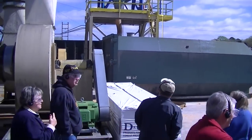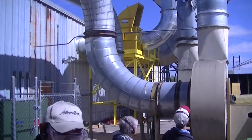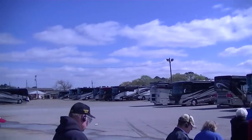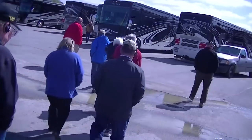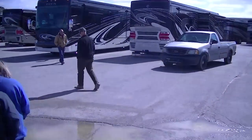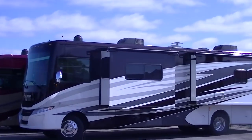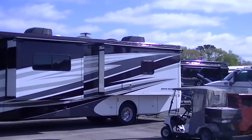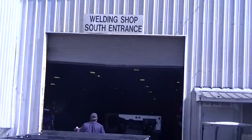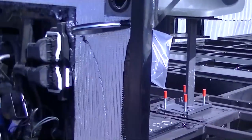All the pieces of wood that are left over go with the sawdust to a factory about 45 minutes away, made into mulch. So here are the coaches that are completed, waiting to be delivered. We're walking across now to the plant where they actually manufacture them. You can go in these coaches and take a look at them if you like. There's a whole bunch of them out there. So now we're going to go to the assembly process. There's a weld shop. We can't go in there, so we're walking in front of it.